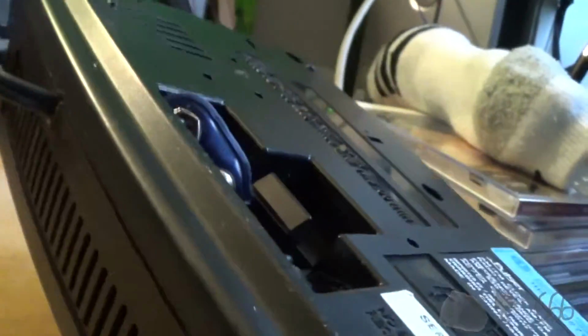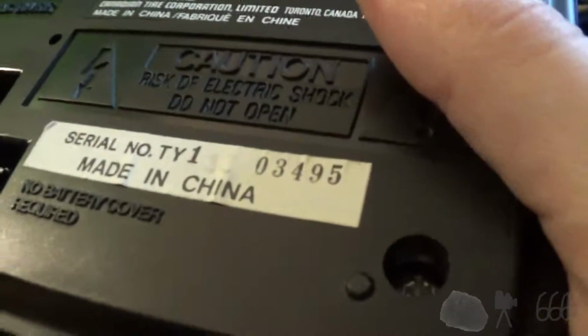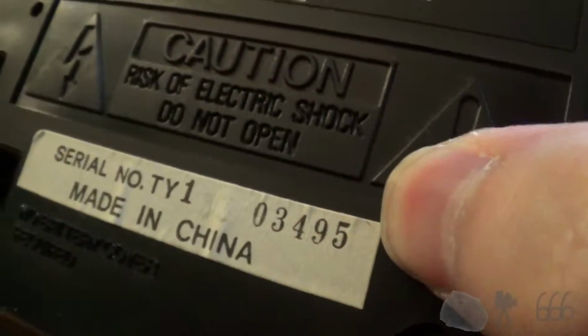It's missing the battery door, I believe. I don't know if it would have had a battery door there. I don't have a battery installed. Like I said, I'm going to have to go find it. I'm not sure when this was made. 1995?